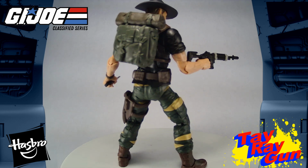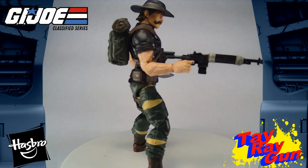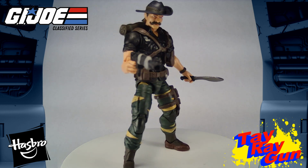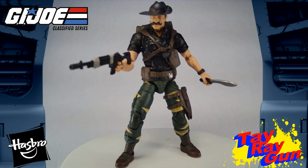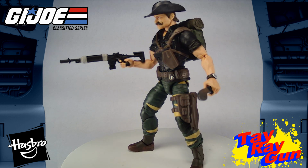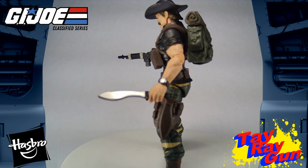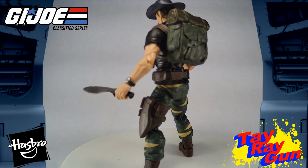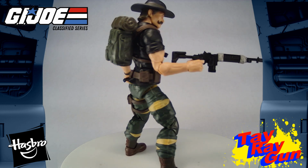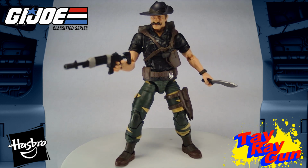All in all, I think this figure is amazing. It is a really cool piece to have in the collection, and it's definitely one that as soon as I knew that he was out and available after I'd gotten Outback, I decided Recondo really did need to be along with his buddy there, so that way they could survive together, be in the bush, and kill some Cobra, which is what we want them all to do. Now that's all I got to say about Recondo, or the Tiger Force Recondo from G.I. Joe Classified. Remember, they're not dolls. In this case, they're action figures. Action figures with incredible mustaches.